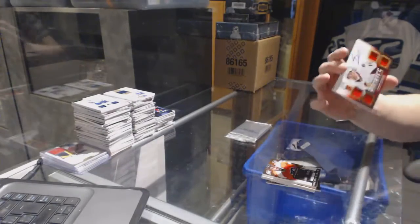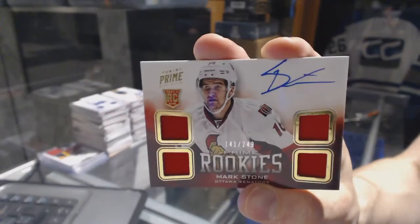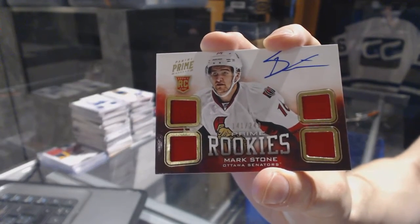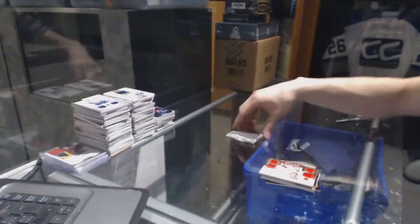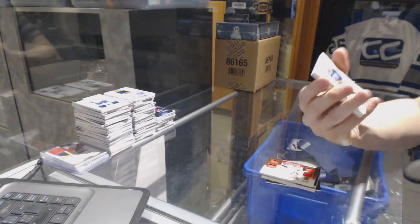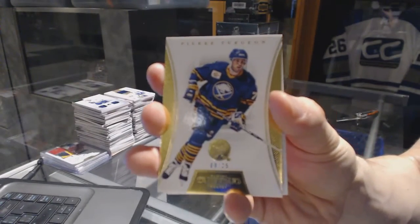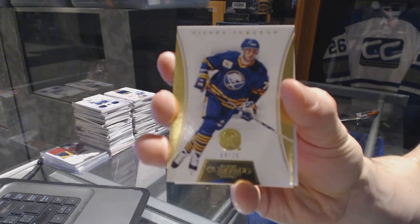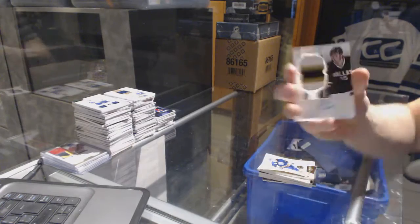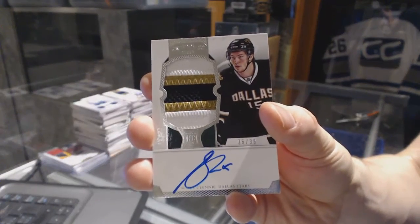And we've got a Quad Jersey Rookie Autograph, number 249 for the Ottawa Senators, Mark Stone. 249 for the Sens. We've got a base gold number 8 of 25 for the Buffalo Sabres, Pierre Turgeon. And a three-color rookie patch auto numbered to 99 for the Dallas Stars, Scott Glennie.